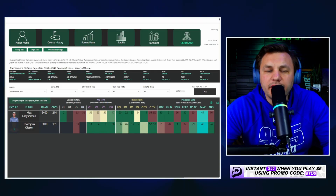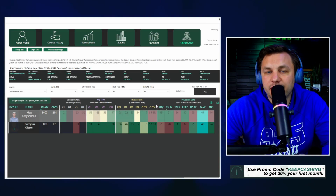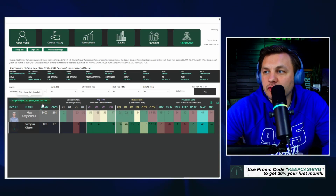And so to me, I do like these two a decent amount. Polzin's actually an extremely good stat fit. Now, he was a very good stat fit last week as well.